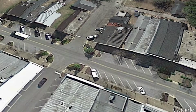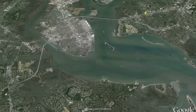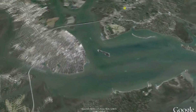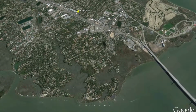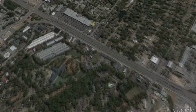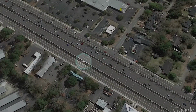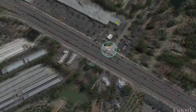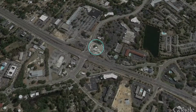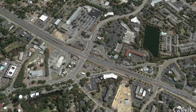Back to our overhead view, again to get our bearings before we head over and take a look at a Thai restaurant in Mount Pleasant called Pattaya Thai, which is right here. Get a little bit closer. There's a frontage road that you have to get on, so you can't turn off of this highway right into it. So you have to back up and take, I think it's the second light in Mount Pleasant, and get on this frontage road, follow it up, and it will take you to Pattaya Thai, which is a short distance.